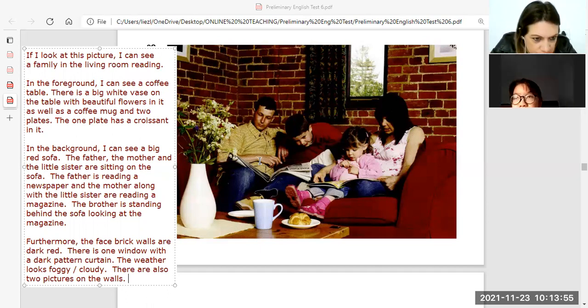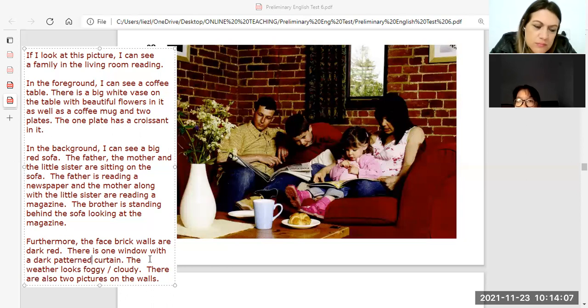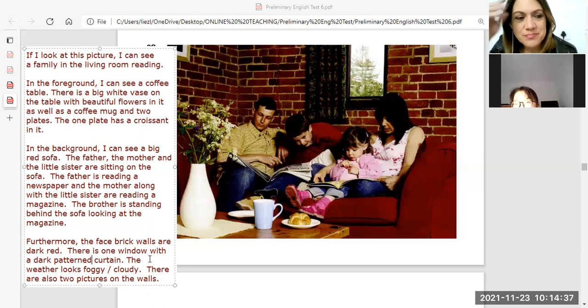If I look at this picture, I can see a family in the living room reading. In the foreground, I can see a coffee table. There is a big white vase on the table with beautiful flowers in it, as well as a coffee mug and two plates. The one plate has a croissant in it. In the background, there is a big red sofa.